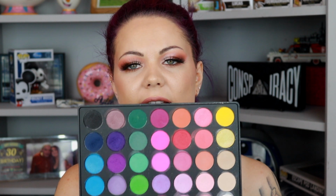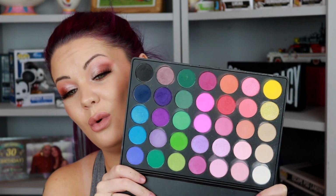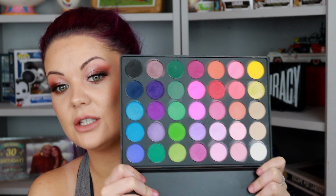This is ridiculous. This is the 35B palette. I don't know if you can still get this. I think you can. I'm planning on doing a look with this again soon. I don't know what kind of look to do, so if you want to pick a colour theme, let me know in the comment section below. But this is a really nice palette. I can't really fault this. I compared this to the James Charles palette and they worked just as good, if not these ones a little bit better. So this is the 35O, the original bad boy.